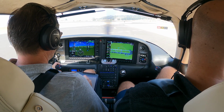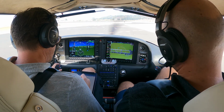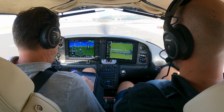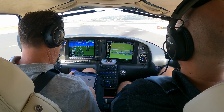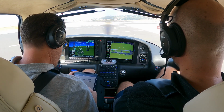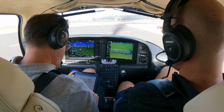Camarillo ground, Cirrus 218 Juliet Sierra, ready to copy that tech route. Cirrus 218 Juliet Sierra, Roger. You're cleared to Santa Barbara Airport via on departure turn right heading 275. Radar vectors Ventura 282 radial Quang. Direct. On departure, climb maintain 3000. Expect 4000 5 minutes after. Departure frequency 123.75. Squawk 4616.